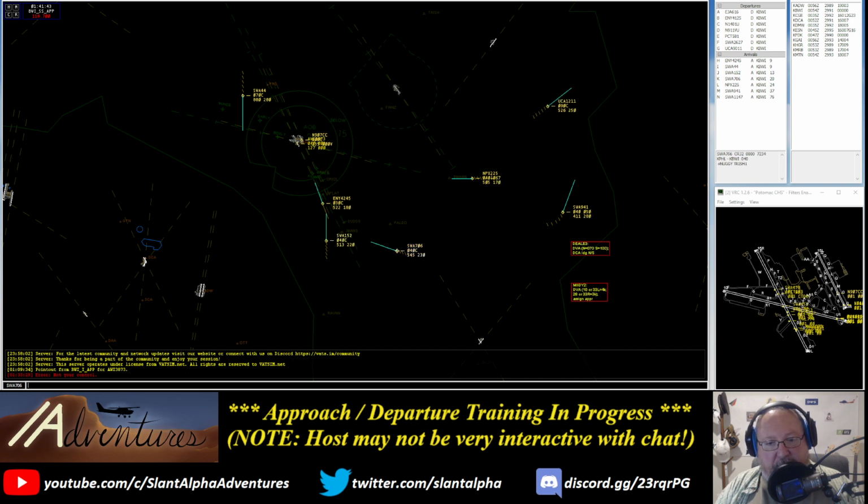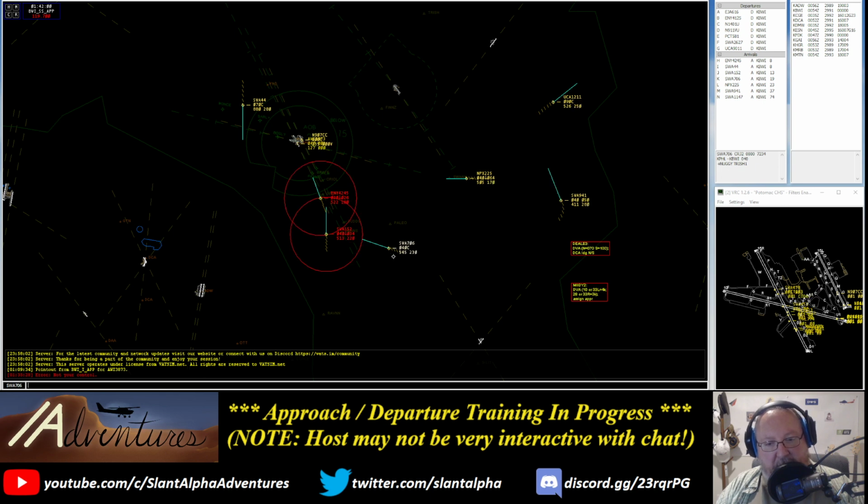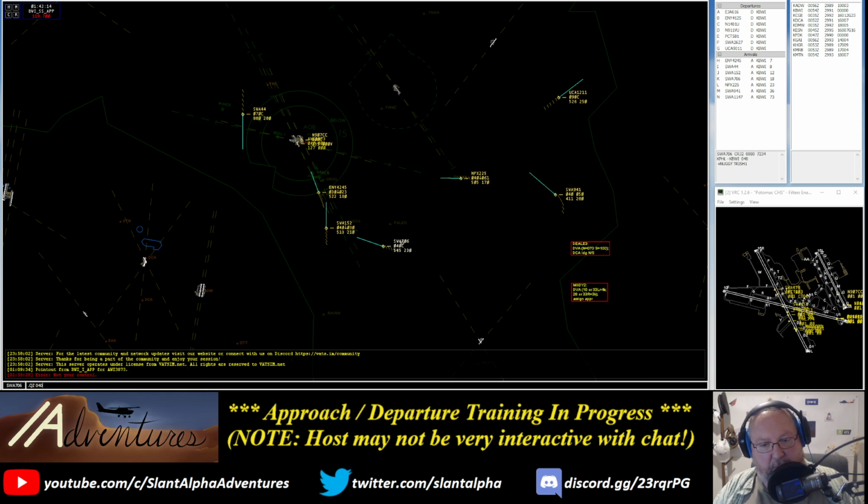Southwest 706, traffic 12 o'clock, 9 miles, northbound, a company 737 at 3,500. We're looking, but negative visual, but we're actually going to pop up and change to ILS if we can, Southwest 706. Southwest 706, turn right, heading 300, descend and maintain 3,000. 300, 3,000, Southwest 706. Actually, 4 is probably fine. You could have given him the PTAC right there. Yeah, true enough. 3,000.